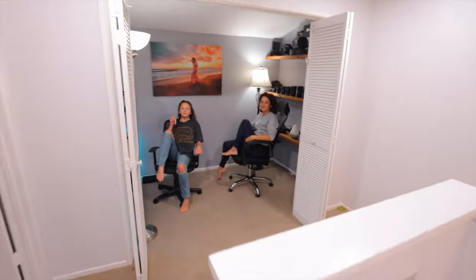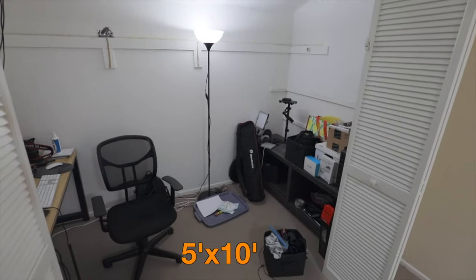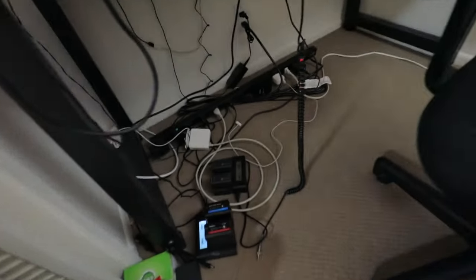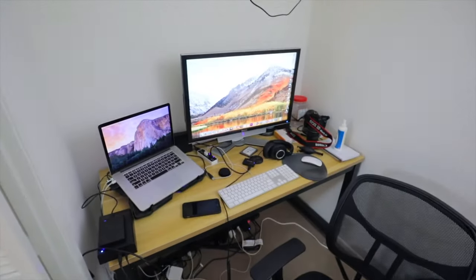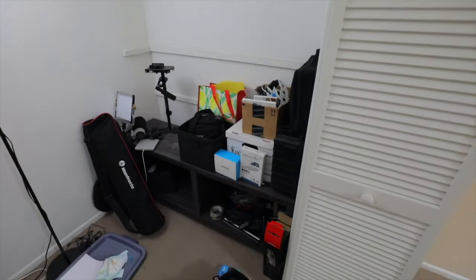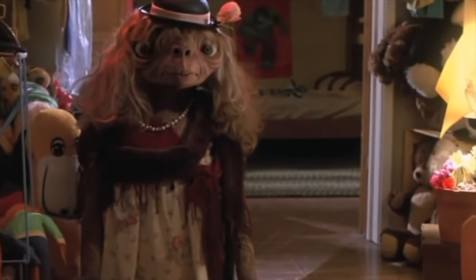And if you guys haven't seen my office before, this is my office. When we moved into this place, this room here was a closet. It's 5x8. I have all these loose cords down here, all my batteries just sitting on the ground. The desk is just a mess. And then over here is just a lot of equipment. We pretty much took advantage of that space and made it into my office.